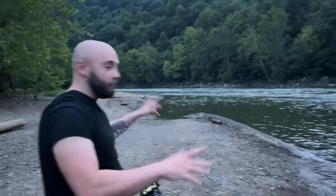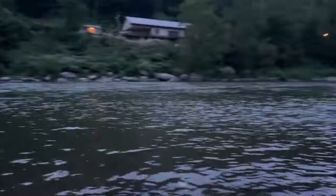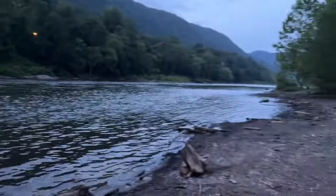Got done eating tacos, guys. Decided to get the bikes out, go for a little ride. It's on this little trail that goes down to the new river. This doesn't look very new to me. It looks like an old river. But pretty cool looking, deep down here in the woods.